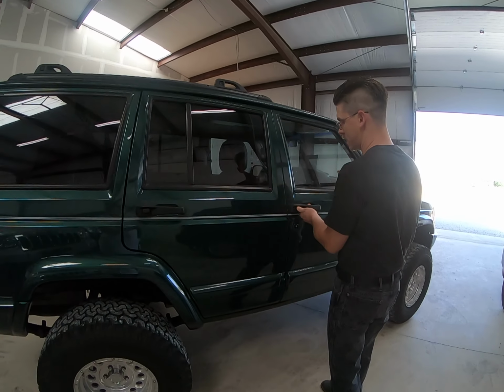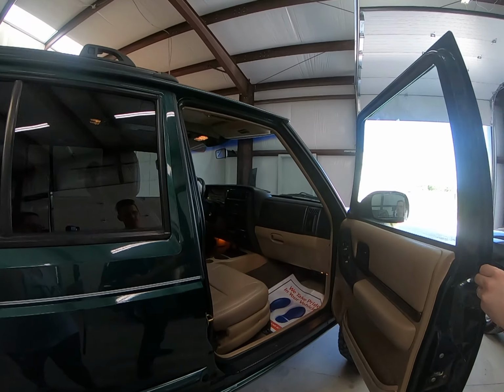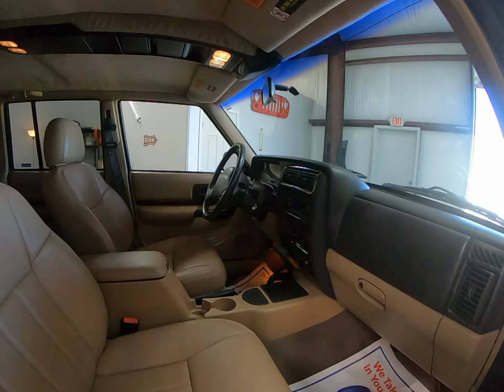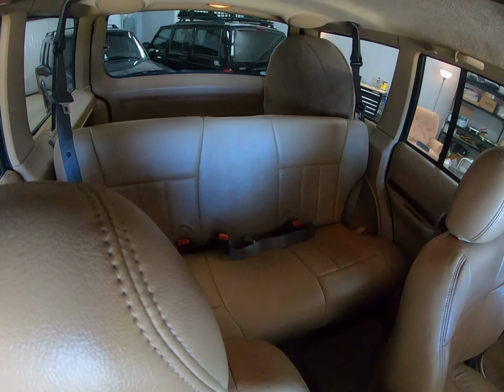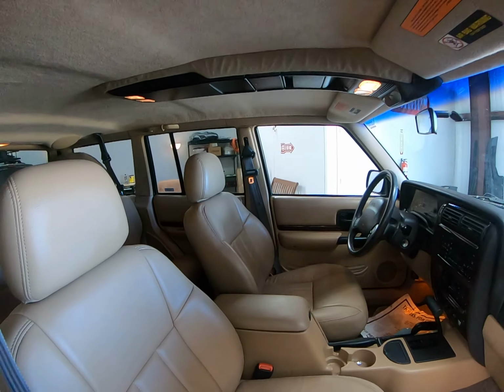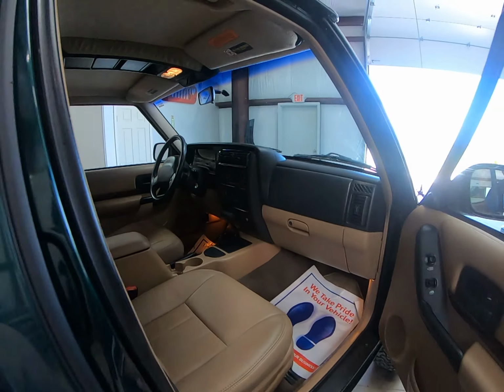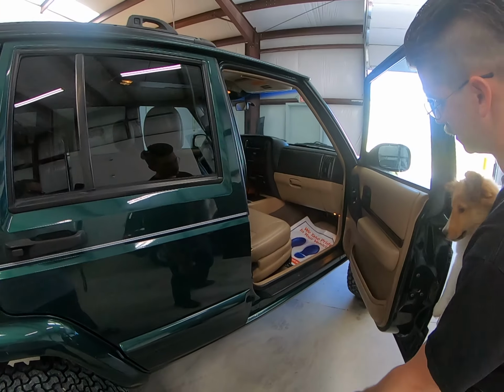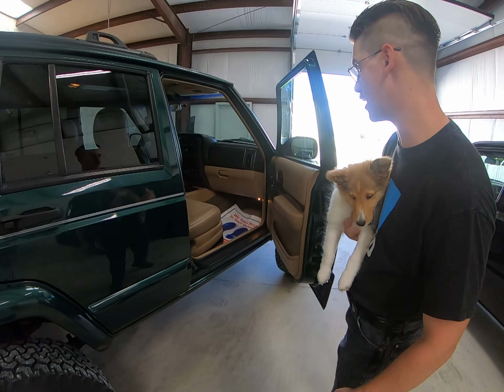Since it's a Limited, it does have this saddle, two-tone interior with leather seats, and the leather is in extremely good condition. They're not torn or wrinkled or cracked, anything like that. It's got the center console, the wood grain inserts, the upgraded speaker system, the panels on the door here. Overall, just in really good shape. The carpet is extremely clean, no stains, rips, or tears.